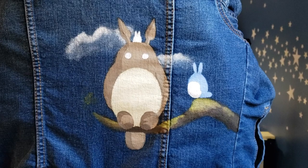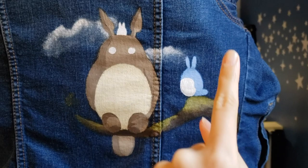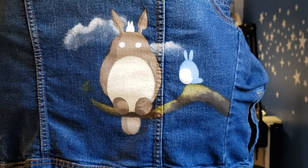So this is what it looks like right now. I like it. I'm going to go in a little bit more with this color just to clean up this edge right here, and then I'm going to do more of the white details, do the eyes, finish the branch, and we're going to be good. I'm so excited to see how this is going to turn out in the end. I think it's looking pretty good so far.